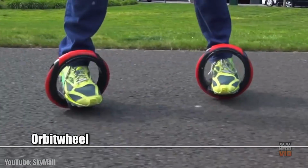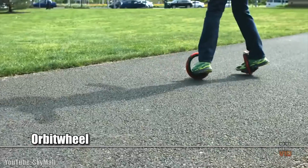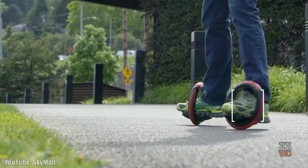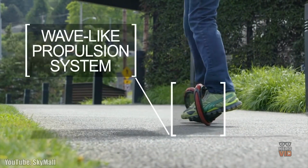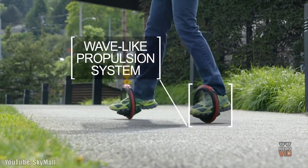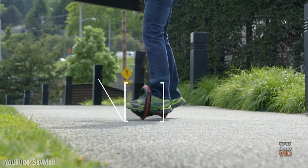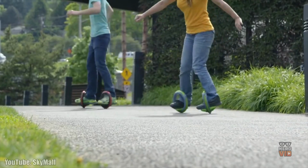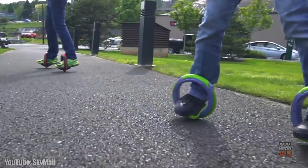The Orbitwheel takes a futuristic approach to everyday transportation, and it features a straightforward design that can be summarized like this. You have 2 feet, so you need 2 wheels to carry them through town. That's simple. The hoverboard might still be in fashion, but the Orbitwheel is more compact and easy to carry around, and will definitely take the market by storm and become the next hottest trend for years to come.